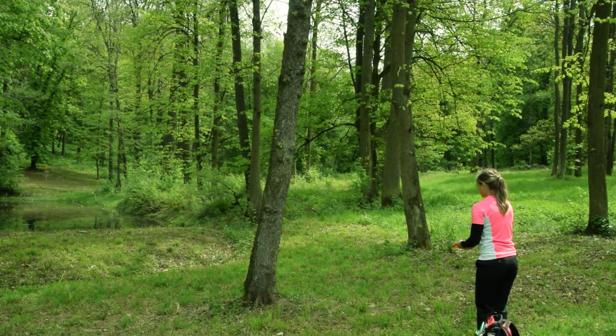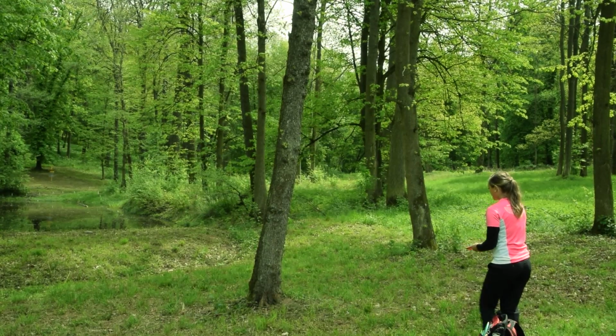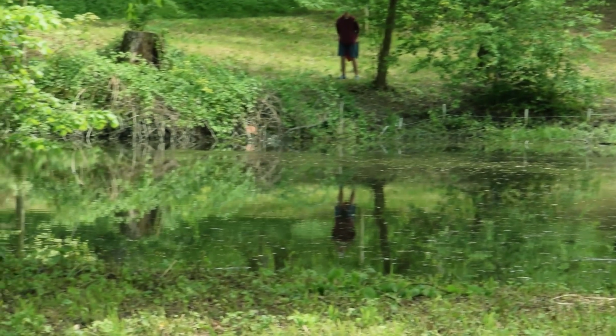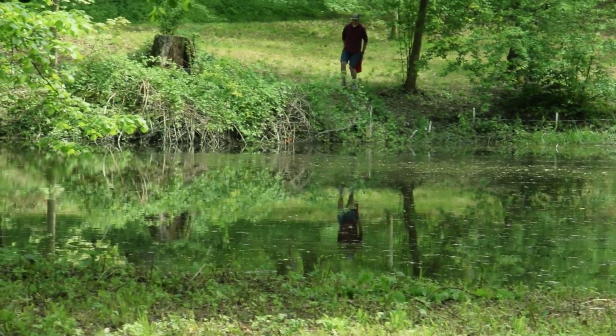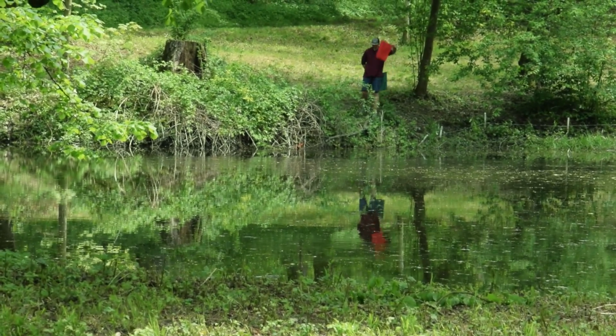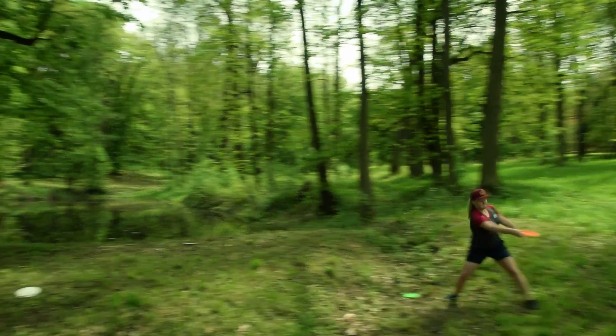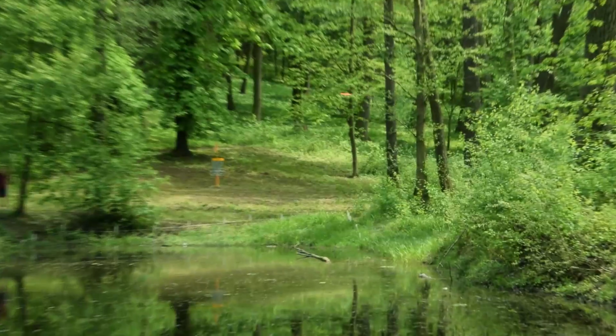Looks like Hannah's lining up to go for this shot. Yeah, her disc is really close to that tree right there. So I think that's why she threw in the water. She was kind of afraid of hitting that tree with her hand. Getting the red flag out of bounds. She'll take that next shot with a meter relief on the pond's edge.